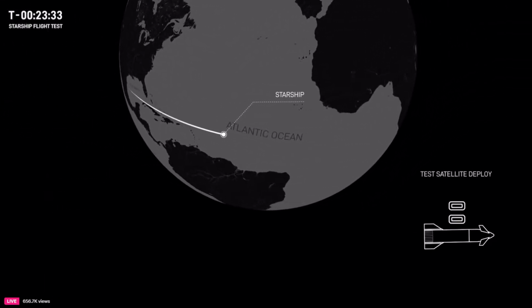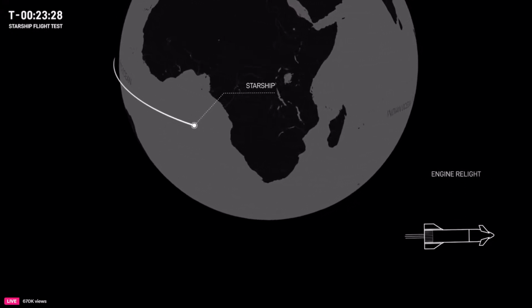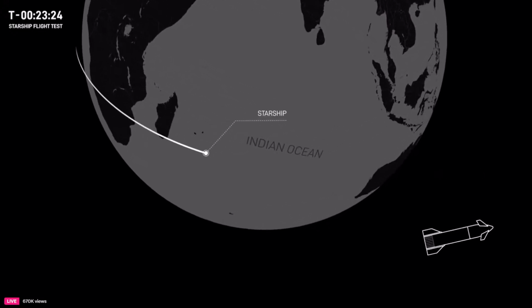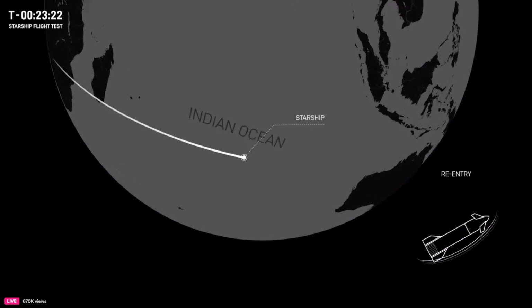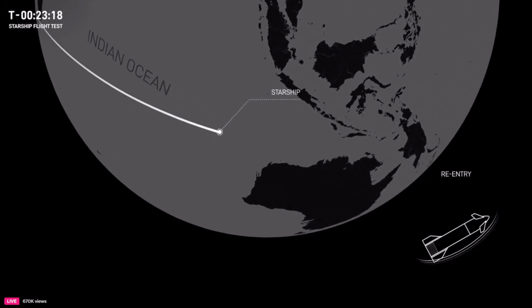Meanwhile, ship continues its ascent, gets into its suborbital place in space. We're going to have a test satellite deploy, Starlink's firing out. And then we're also going to do a Raptor relight of one of those sea-level engines before we get to ship re-entry. And the ship will continue through, make its entry phase that lasts for a few minutes.